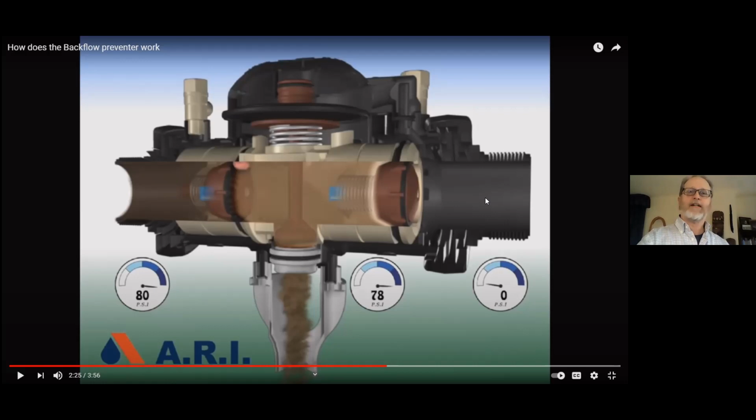To see that the actual device is still working. And just upstream here will be isolation valves so that you can actually take it out of service. But they are designed, because this is a health hazard, the highest level hazards need to have a device that is designed to protect against both flow, i.e. back siphonage.